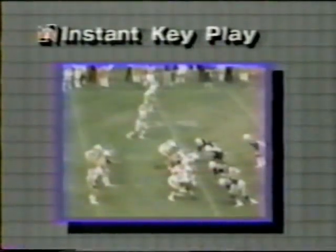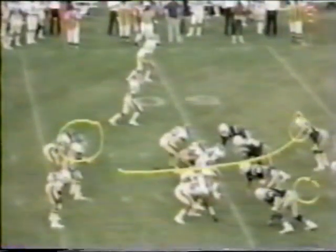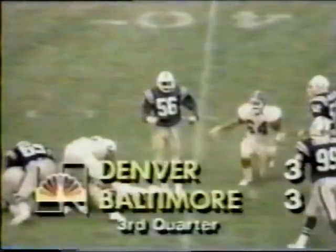In Baltimore, John Elway from the shotgun. Blitz up the middle by Vernon Maxwell and Greg Graceland. Maxwell spills him. Here they come, boring up the middle. Vernon Maxwell takes him down. The score in Baltimore, 3-3.